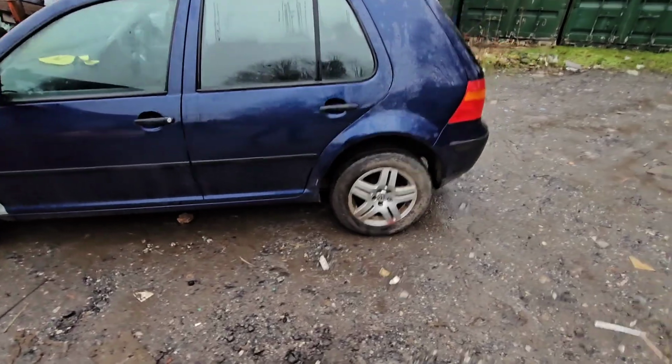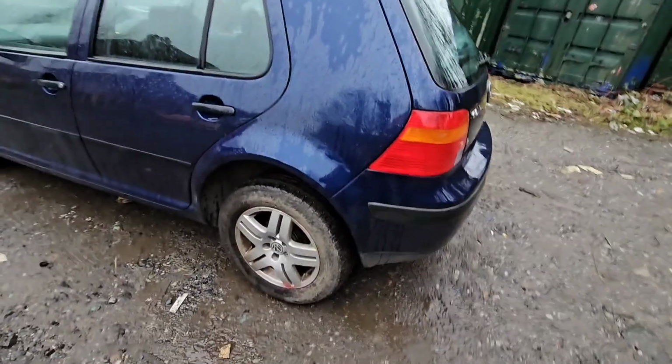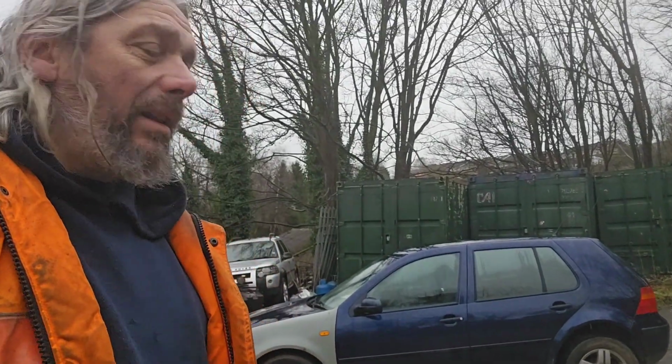Plus the standard Golf wheels. We're so used to seeing bigger boy racer wheels on these things that, depending on who you speak to, the standard ones detract from the value. These standard wheels should actually be more appealing because it looks like it's not been messed about with, but it kind of has a bit.